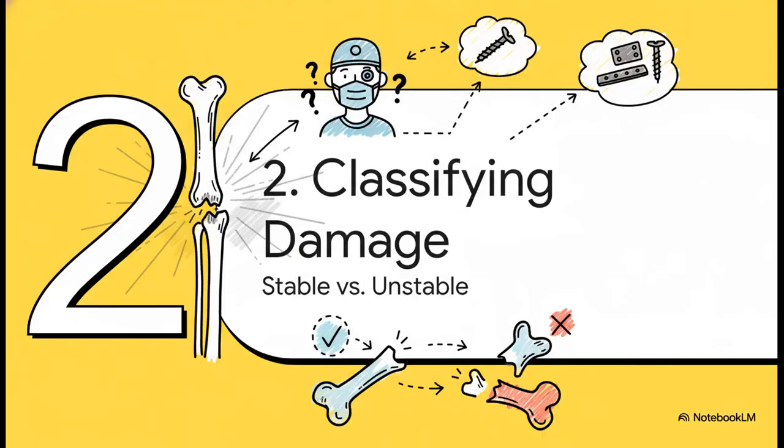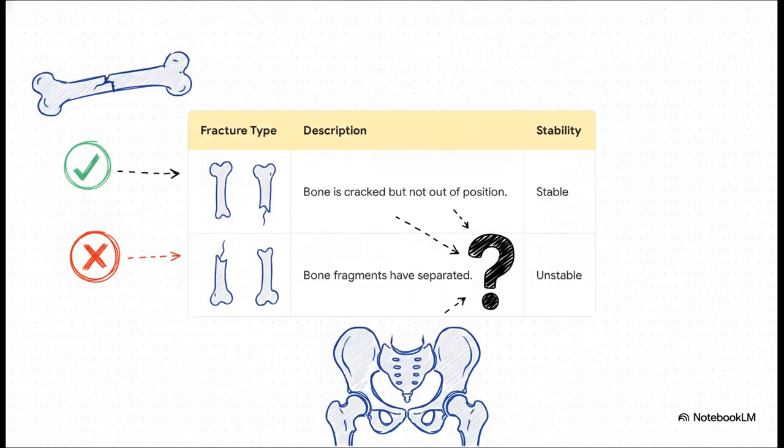So, the moment the break happens, a surgeon's first job is to figure out just how bad it is. They need to classify the damage, because that classification is going to dictate every single decision that comes next. There are some pretty detailed classification systems out there, but really, it all boils down to one critical question: has the bone moved? If the pieces are still lined up, we call that a non-displaced or stable fracture. But if those bone fragments have separated from each other, it's a displaced, unstable fracture. And believe me, that single distinction changes absolutely everything.